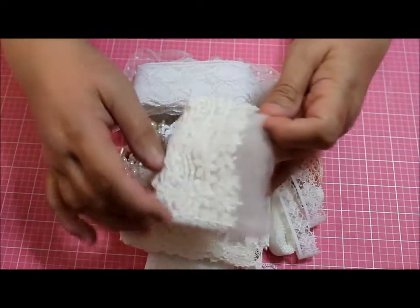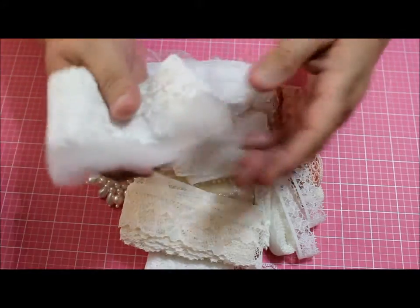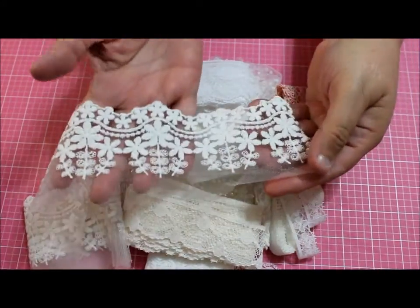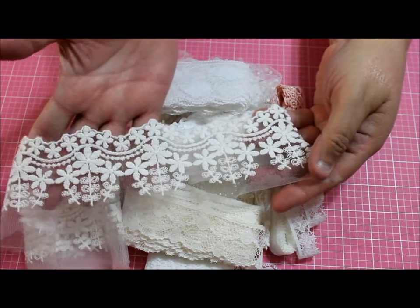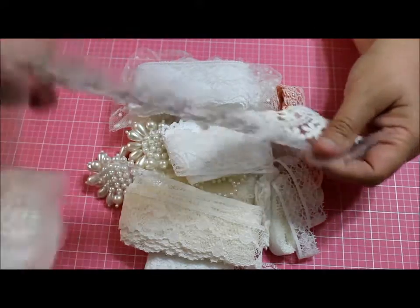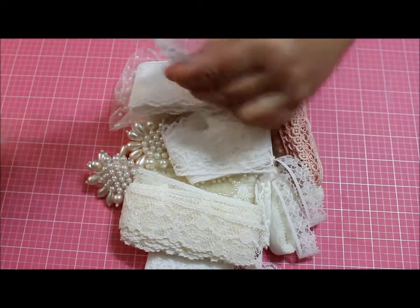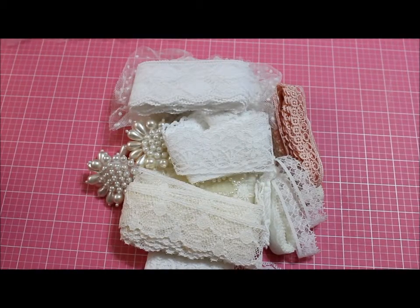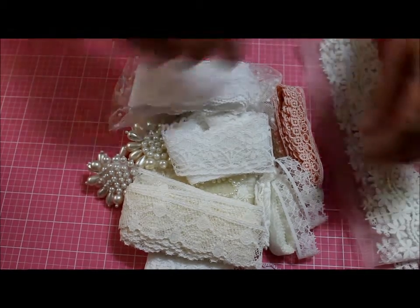Let's start off with this top one. And this one feels nice and soft. Look at how beautiful that is. I'm telling you, she has pretty laces. And this one is, let me see. This one's a yard worth. But there were some that I ordered that were bringing more than a yard, up to 2 or 3 yards. So let me put this here.